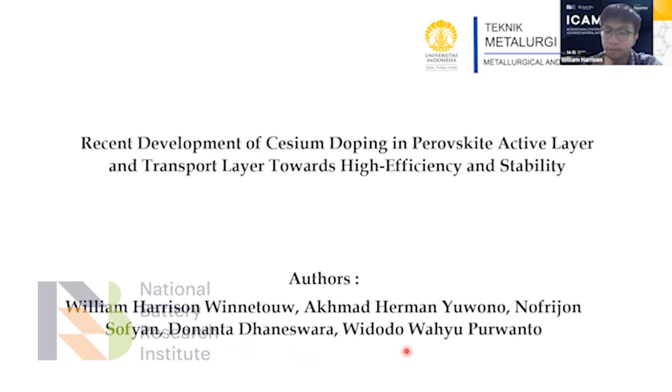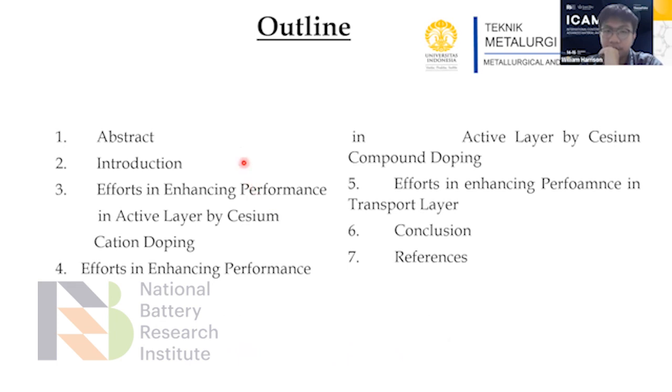Widodo Wahyu Purwanto. And for the outline, I would briefly explain the abstract, and then the introduction, and after that, efforts in enhancing performance in the active layer by cesium cations. Next, I would explain the same, but in terms of cesium compounds. After that, the last is efforts in enhancing performance in the transport layer. Then I would get into the conclusion, and the last is the references that I have used.